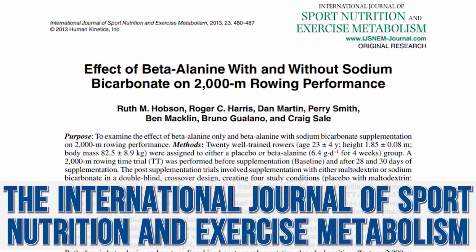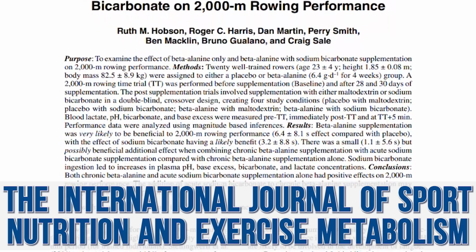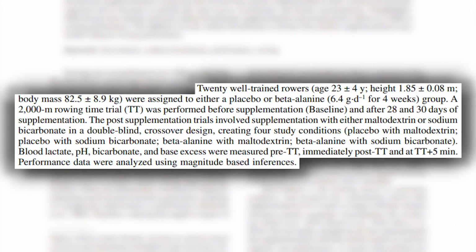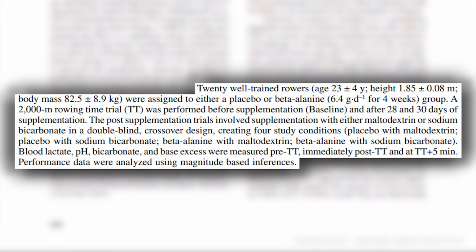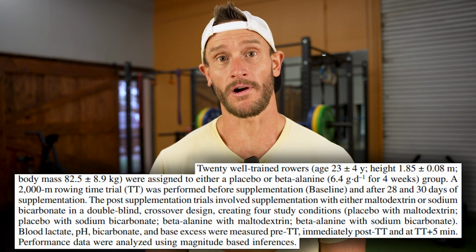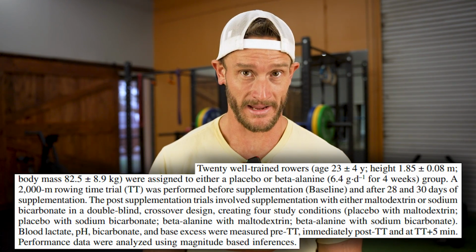There was a study published in the International Society of Sports Nutrition and Exercise Metabolism. This is a cool one because it looked at what I consider to be one of the toughest tests, and that is a 2,000-meter flippin' row. If you've ever hopped on a rower and done a 2,000-meter time trial, you better have a pail right next to you. You are gonna throw up. It is awful, the worst, okay? Full body, anyway, I digress.